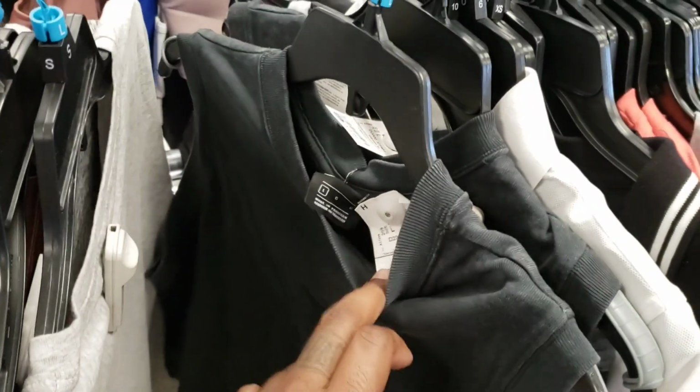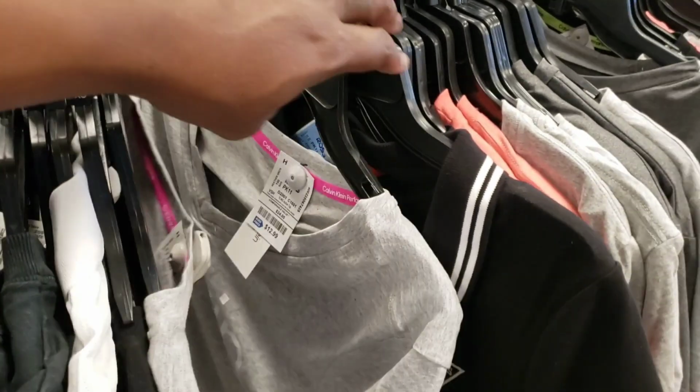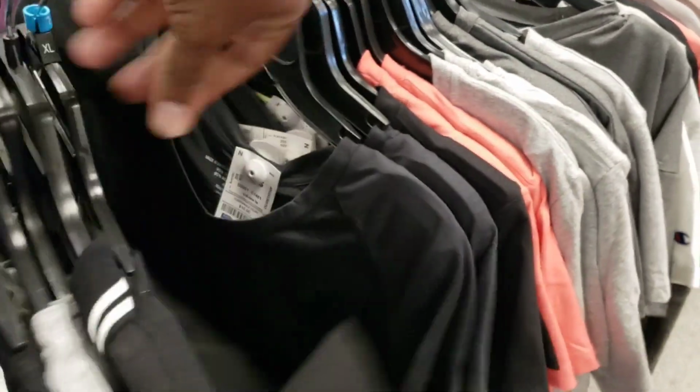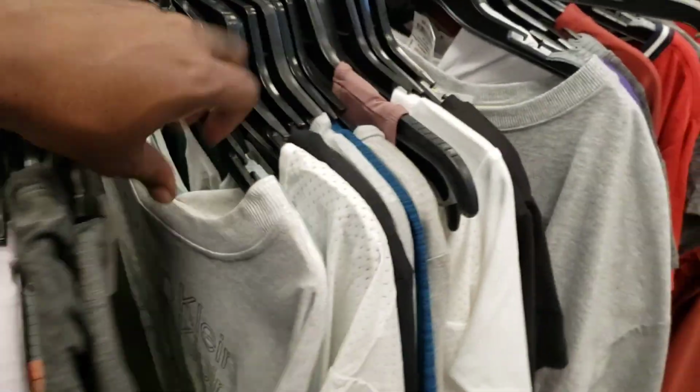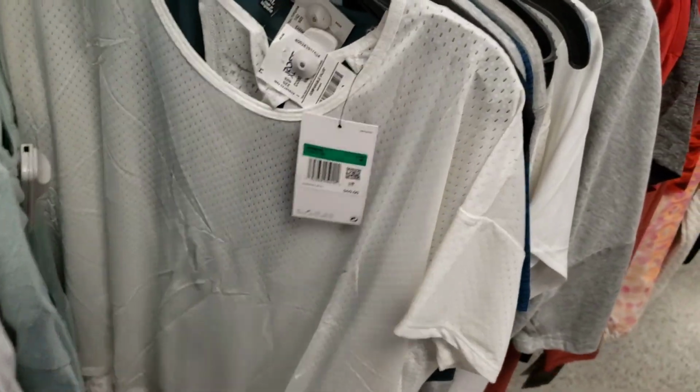$40 again, $14.99, man. I wonder if the different size will come up with a different ranking, you know? So that looks like a good buy right there. However, you guys know the drill. Nike, $11.99 for 40. Let's tag that.